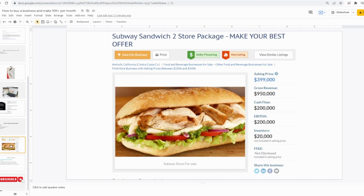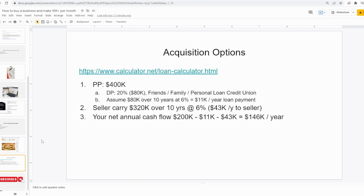Before we contact this business, first we're going to want to run through some scenarios on offers that would make sense for us, just so we're not wasting anybody's time. What we could potentially do is use a combination of all the potential acquisition strategies. We can use potential cash from ourselves, cash from a personal loan, potentially friends and family, and most importantly, the seller carrying a note. It'll be the easiest option.